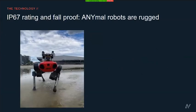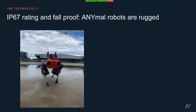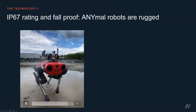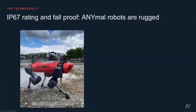This ANYmal C is fully waterproof. It's IP67, which means that we can even dive. It's also fall-proof, fall-safe, so that in case the robot falls over, it doesn't get damaged and we can recover the operation. That's certainly interesting for us, but it's even more interesting if you want to deploy such a machine for industrial applications, where in the end users really require these kinds of standards to be implemented.